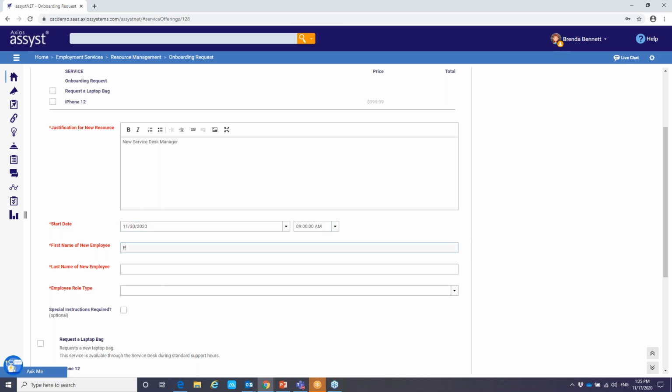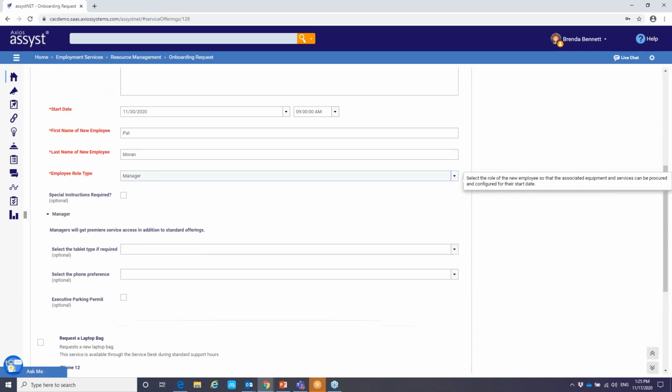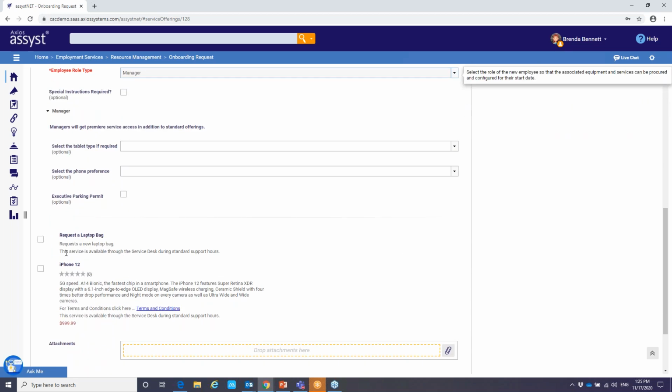And we want to fill in these other details, first and last name. I'll use myself. Now, employee type, role. So you'll see here that we do have some dynamic fields, and this is really going to help drive that intelligence. Depending on what's selected here, you can have different options. But in this case, I'm going to select manager, and that's going to give me some more options. So maybe I want to provide what type of tablet I want, or maybe iPhone preference. Do I need executive parking or a laptop bag, etc.